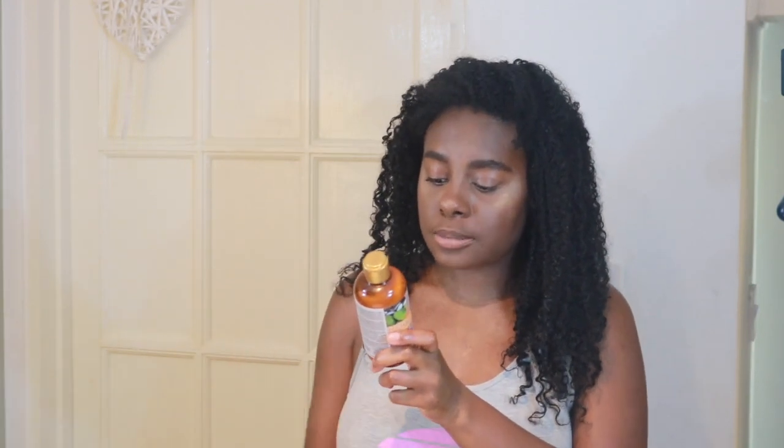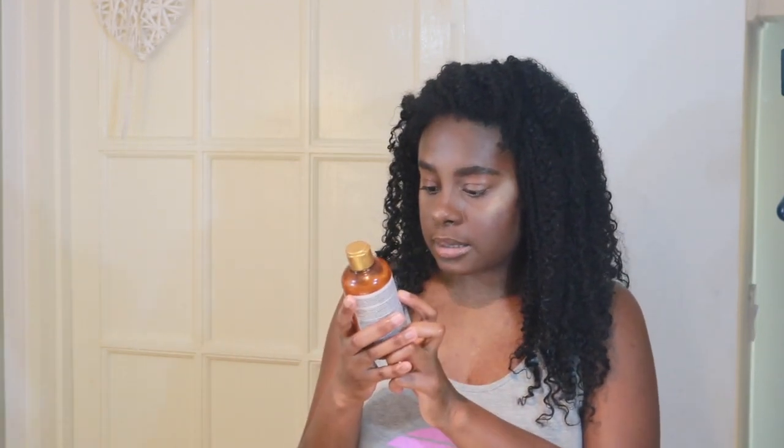Again, it's for hydrating, smoothing and defrizzing. It says that you should use this on damp hair, so I did actually use this product as my leave-in. And I actually did like it. At first I was kind of worried because it didn't seem like it would be thick enough. I mean, it looks thick, trust me. When you see this, it's thick. It's thick like the coconut and hibiscus Shea Moisture line.